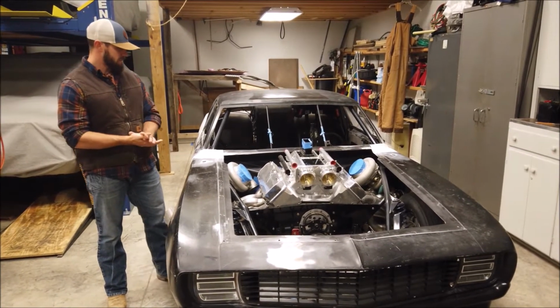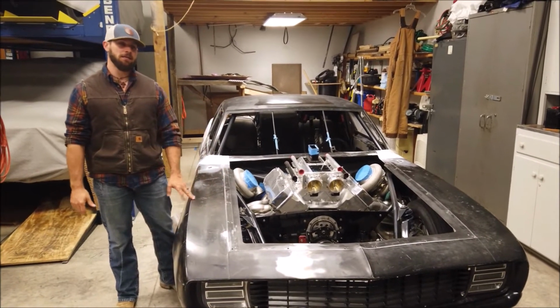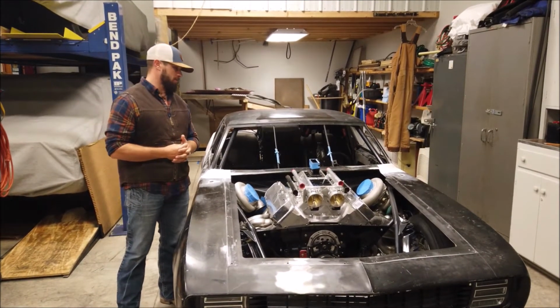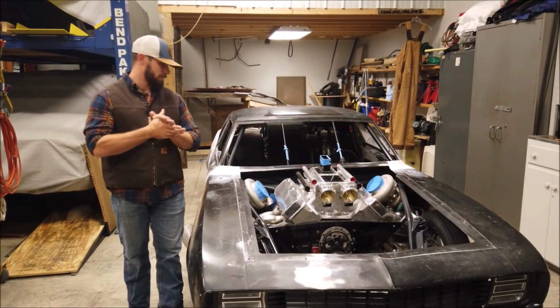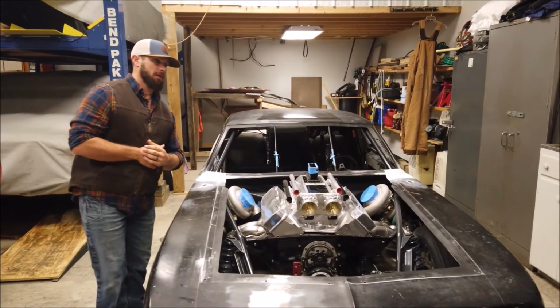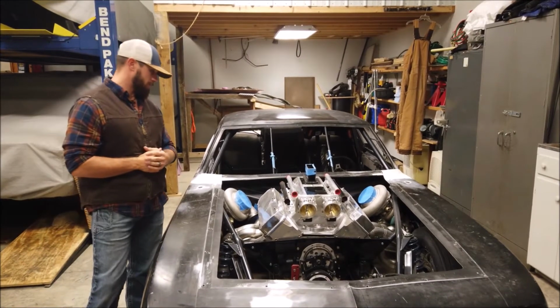But we found this motor at a guy south of Dallas, and we got really lucky. This motor actually had zero passes and zero run time, which was kind of a selling point for me personally. We loaded everything up, headed down there, and came back in one day. I don't remember how many hours we drove that day. It was over 20 hours just to pick up the motor.